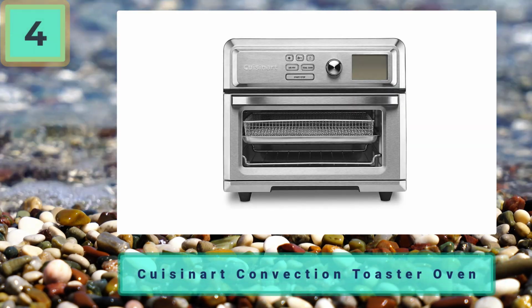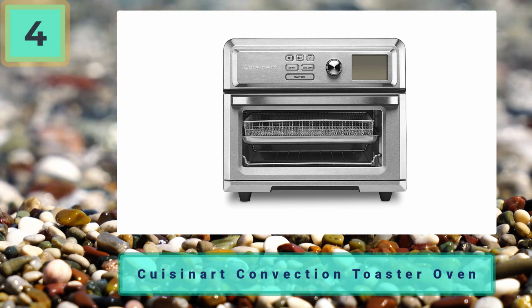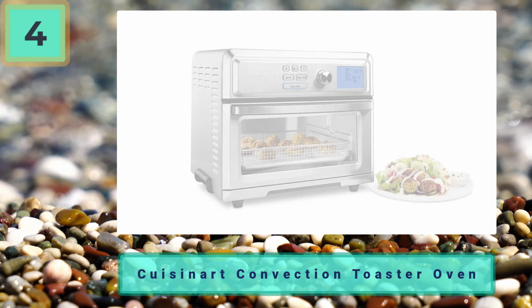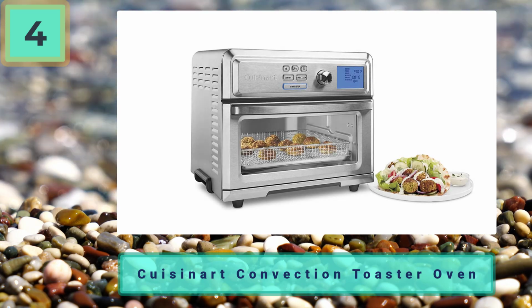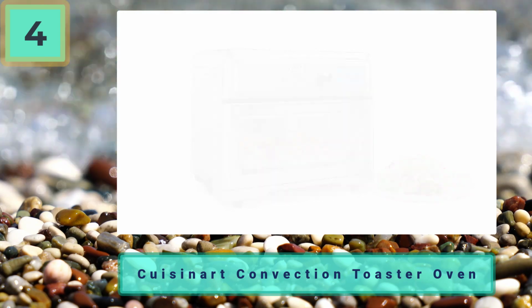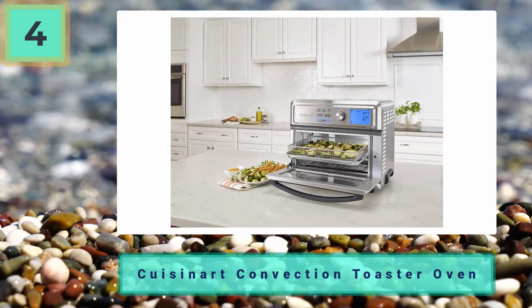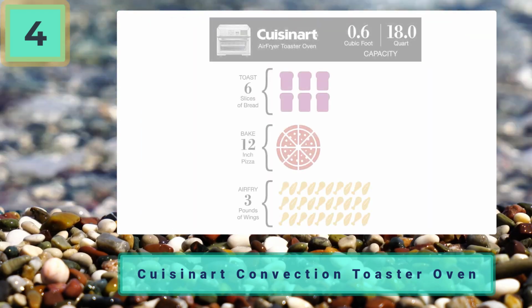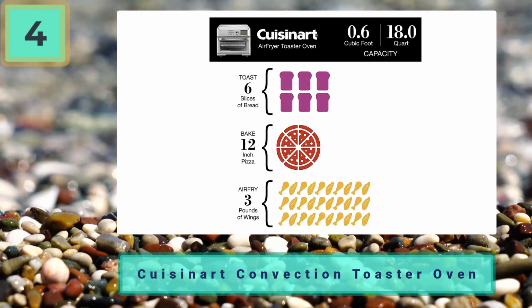Number 4, Best Air Fryer Toaster Oven, Cuisinart Convection Toaster Oven. Cuisinart was one of the first brands to introduce a toaster oven air fryer that allows you to toast, bake, air fry, and convection bake. We tested this digital version, which not only made the crispiest air-fried food in the shortest amount of time out of all the air fryers we tested, but also some of the most evenly colored toast in our toaster oven test.